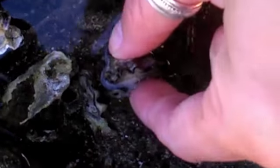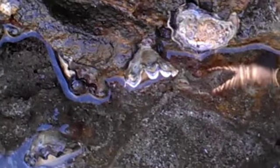This rock is usually underwater, so these are all baby oysters right here, and they're all alive. They're like stuck to the rocks. That one's got some there too. Should I get them and get the pearls inside?